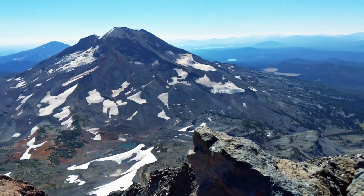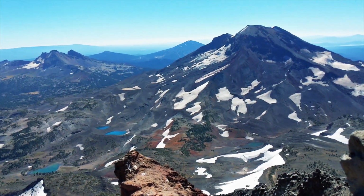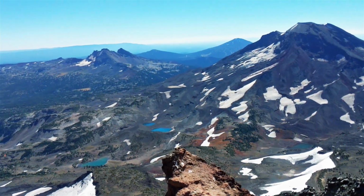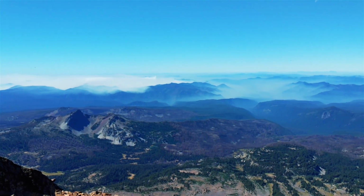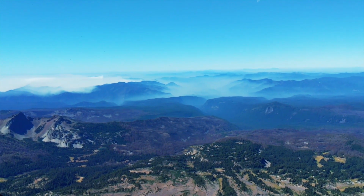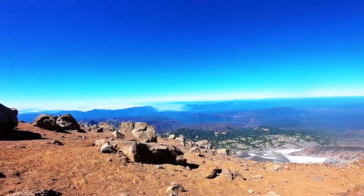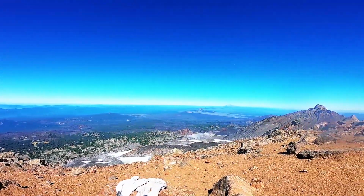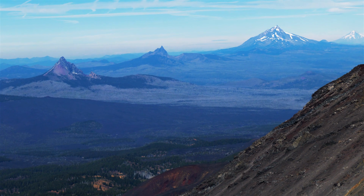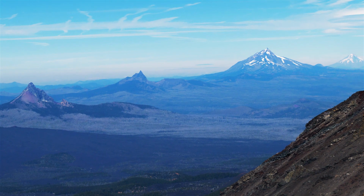There's the South Sister, and then Mount Bachelor right behind it, and then Broken Top right there. In the distance is a look at the Trilogy fire, which is a 10,000 acre wildfire in Oregon right now. Looking out at the northwest side, you can see tons of mountains like North Sister, Three Finger Jack, Washington, Jefferson, Mount Hood, and Mount Adams.